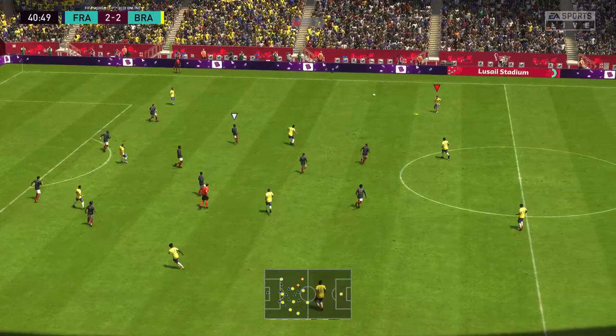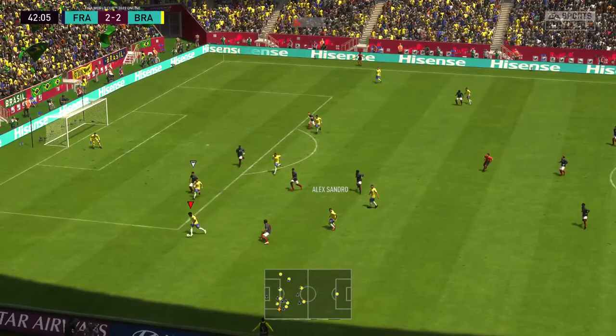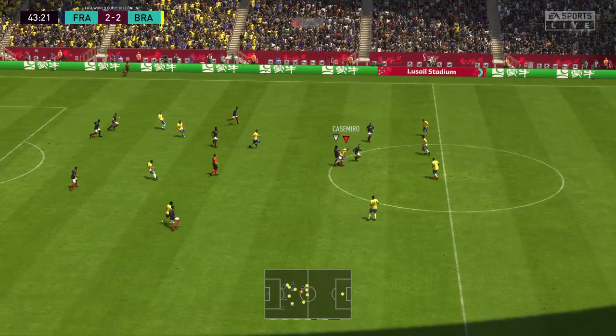Danilo. Paqueta. Well, high marks for that pass. Vinicius. Played into the centre. Well, that's the end of that for now. And the counter-attack is on. Options available.